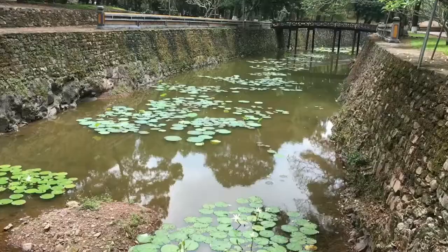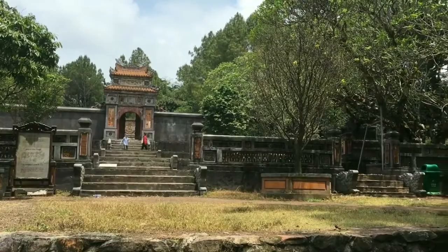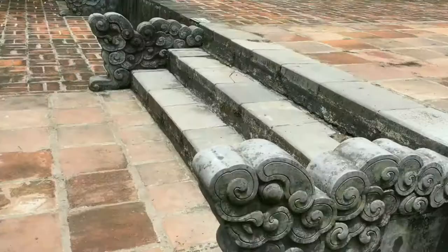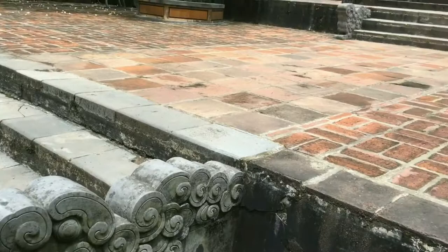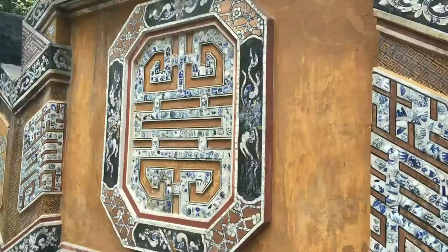Located in a narrow valley in Duong Xuan Thuong village, 8 kilometers from Hue city, Tu Duc Tomb is considered one of the most beautiful, picturesque and largest works of architecture of the Nguyen dynasty's royal palaces and tombs. The Vietnamese people say that Tu Duc Tomb is a must in every tour to Hue city.